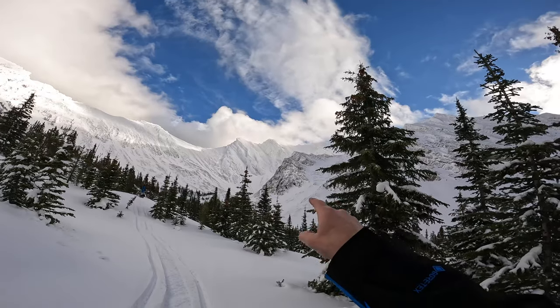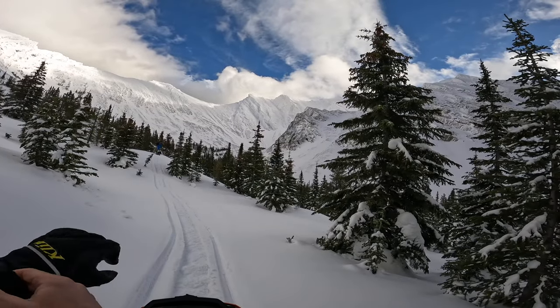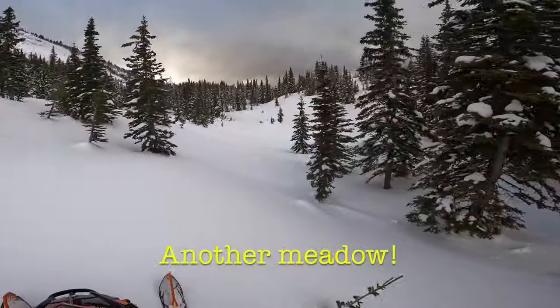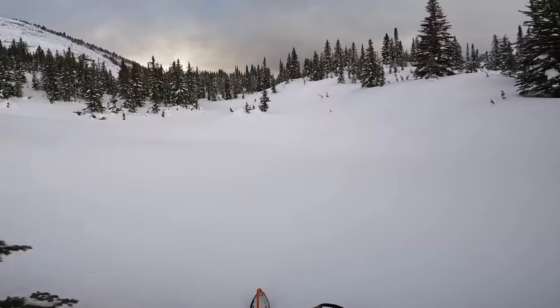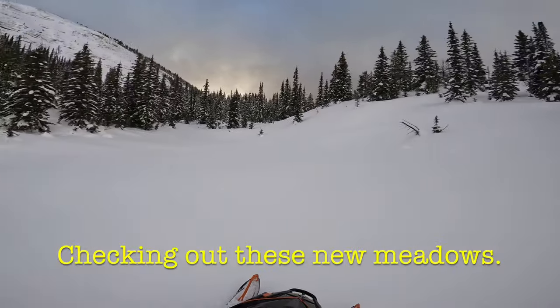Like that. If you look there, there's one, two, three, four little caves. We figure that's where the Yeti lives, the Sasquatch. Another meadow. This is my favorite thing, just exploring new areas we've never been to, checking out these new meadows.